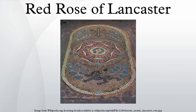The Red Rose of Lancaster is the county flower of Lancashire. The exact species or cultivar which the red rose relates to is uncertain, but it is thought to be Rosa gallica officinalis. The rose was first adopted as an heraldic device by the first Earl of Lancaster and became the emblem of Lancashire following the Battle of Bosworth in 1485.